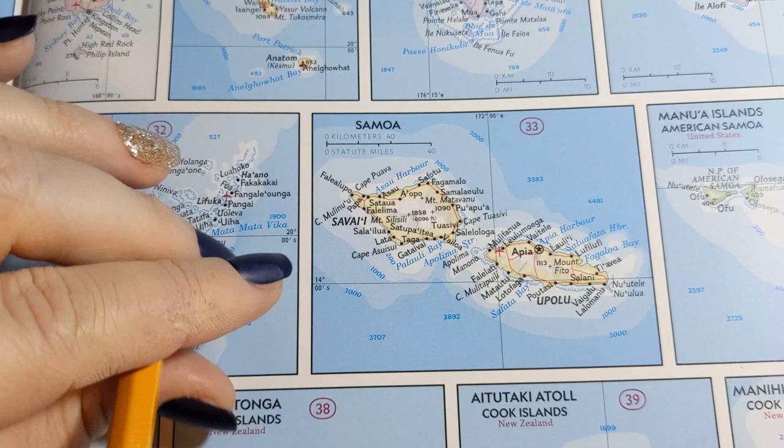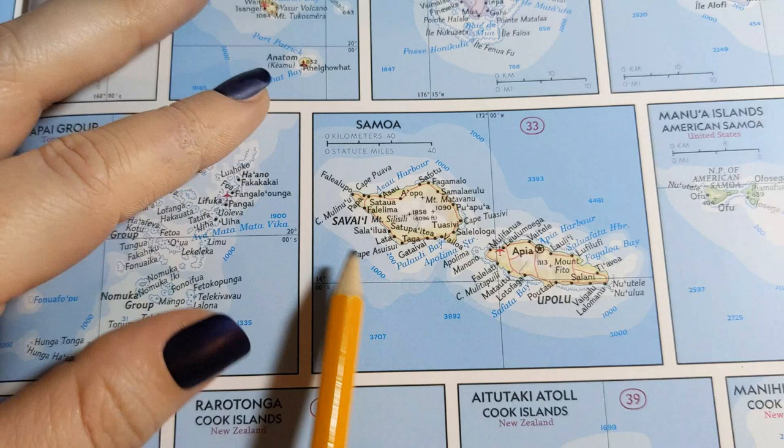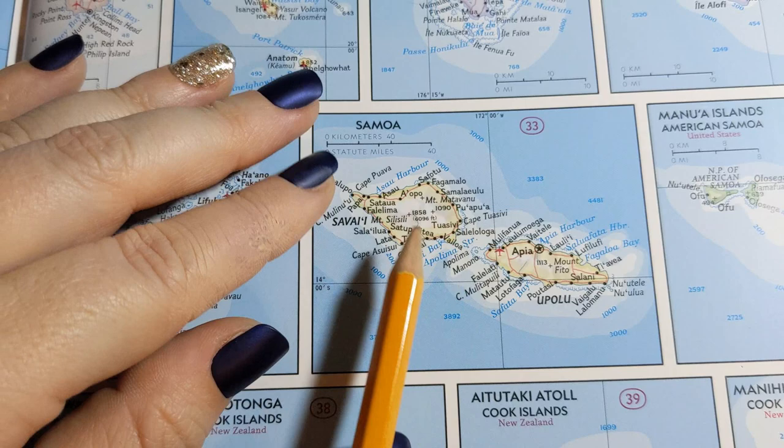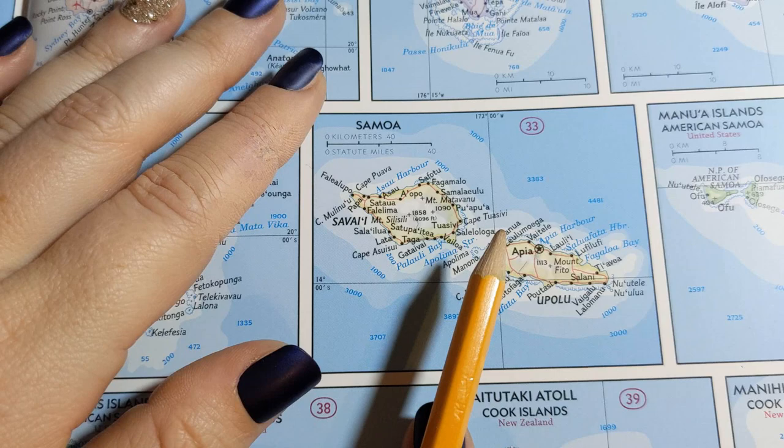And there were three main superpowers that were keeping their eyes on these islands. The first one was Germany. They set up quite a few little processing areas for coconuts and cocoa beans. The second was the Americans. They actually laid claim to the islands over here. And they're still part of America today.